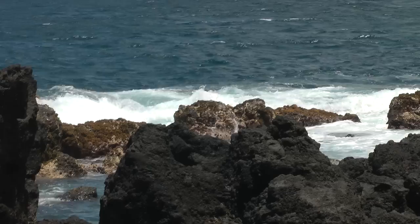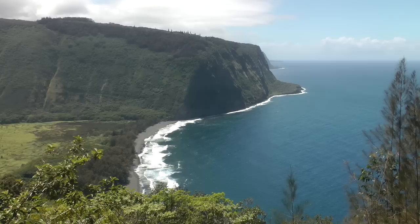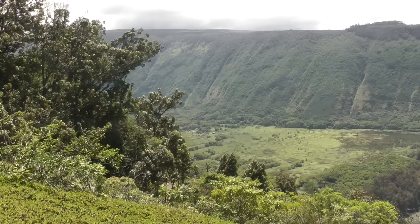Located on the northern Hamakua coast, the Waipio Valley was the boyhood home of King Kamehameha and is called the Valley of the Kings. It is one of the most beautiful places in the entire world. The valley is about 1 mile across and over 5 miles deep, and surrounded by cliffs up to 2,000 feet high.